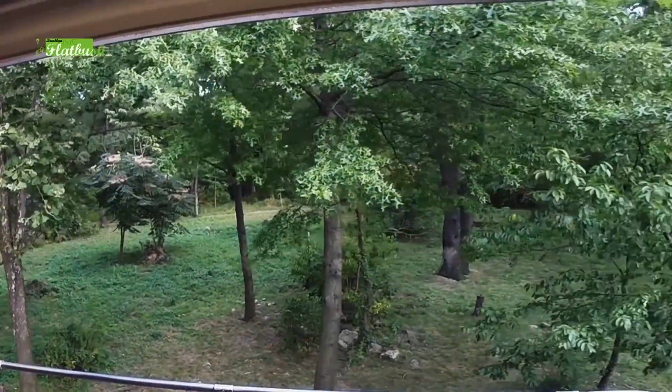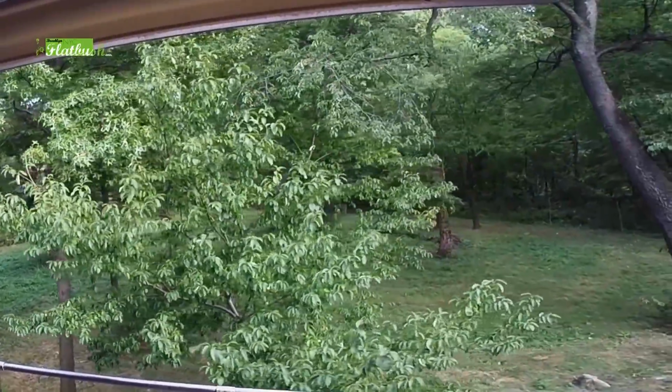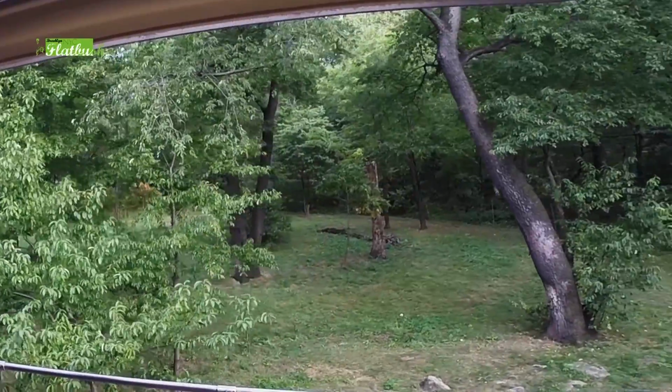On your next visit to the Bronx Zoo, be sure to visit Tiger Mountain, where you can see more tigers and learn about our conservation efforts.